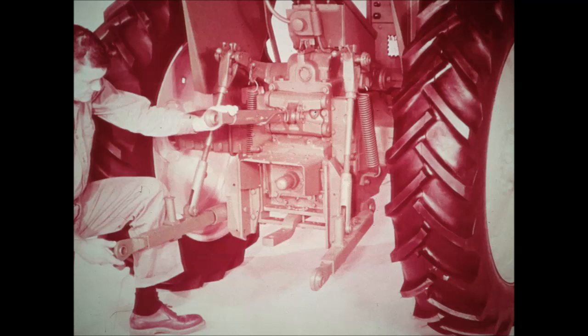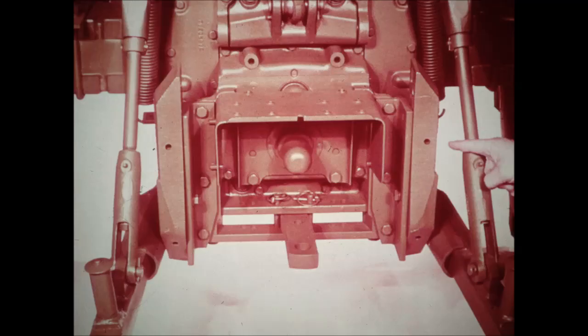This universal three-point hitch is operated by the rear rock shaft. With the hitch, you can handle all types of tools, change tools quickly, make close couplings and easy adjustments. And with three-point equipment, you don't have to pay for wheels, bearings, and jack stands.